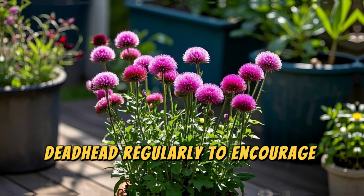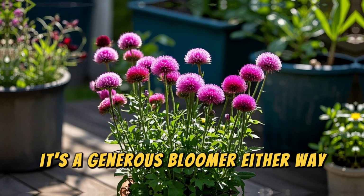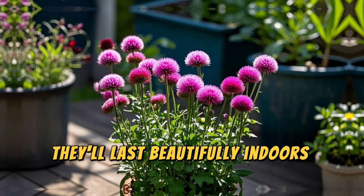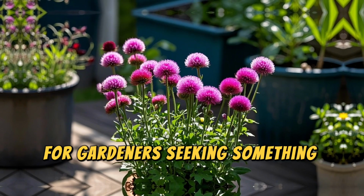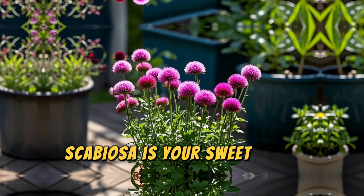Deadhead regularly to encourage more blooms, or just let it do its thing. It's a generous bloomer either way. And when you clip a few for a vase, they'll last beautifully indoors too. For gardeners seeking something unique, delicate, and quietly dazzling, Scabiosa is your sweet final flourish.